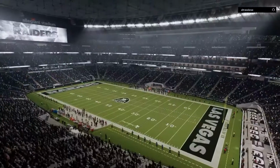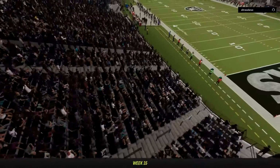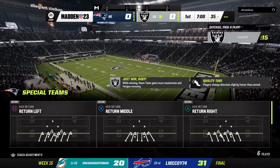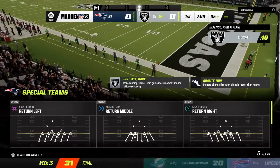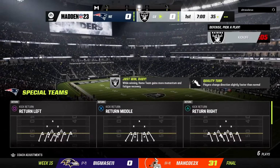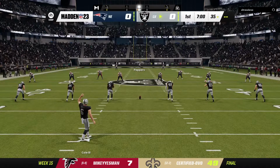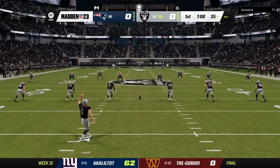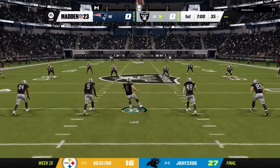Well, there's never a shortage of shows or sights and sounds throughout this city, but for the next few hours, all eyes are glued to Allegiant Stadium here in Las Vegas. Tonight, we've got a great Sunday night matchup between the New England Patriots and the Las Vegas Raiders. And we are underway at Allegiant Stadium.